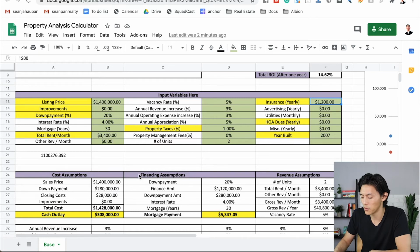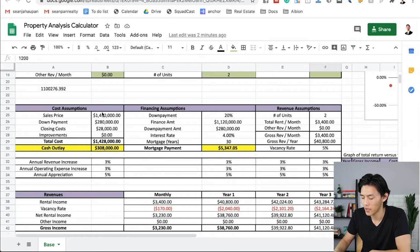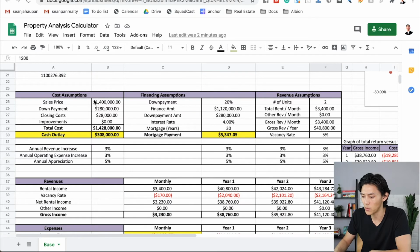So if we want to look at it as is, everything here gets populated immediately. You can see that your sales price is $1.4 million. Down payment is going to be $280,000. And your closing costs are going to be about $28,000. So overall, you need to put down about $308,000 to close on this property. Your mortgage payments are going to be $5,347.05.